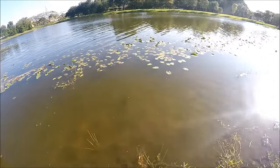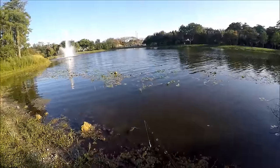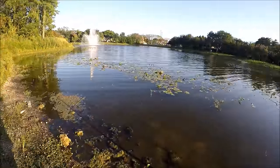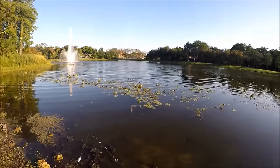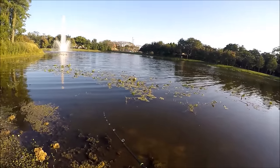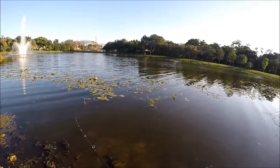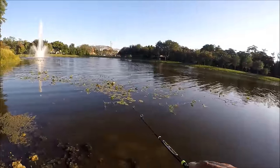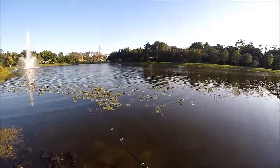That's a big one. All right, shall I get some more? All right, you guys. We're gonna probably head out. Like I said, we weren't even planning on fishing. We just came out of a local Target of mine and we saw this lake and we decided to throw out the frogs and see what we can get. Caught that pretty nice bass in a heavy pile of lily pads, and it's pretty fun.